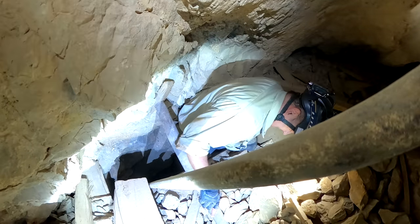All right. And then we found this newspaper here from, I think, the 40s. We'll open that up and flip through the pages, show everybody.